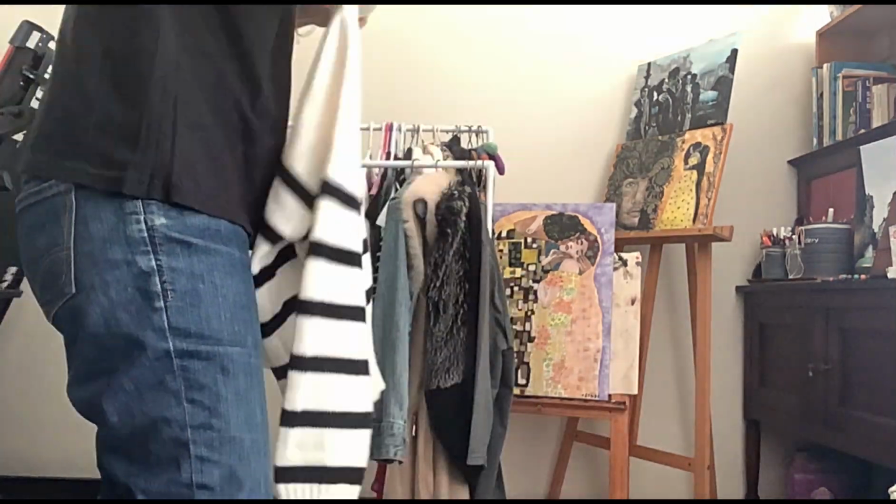I don't know who that is, herring. 75% cotton and then a bit of polyester and elastane. So I'll put this on the maybe pile. That's all my jackets.